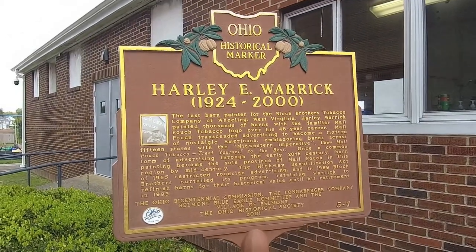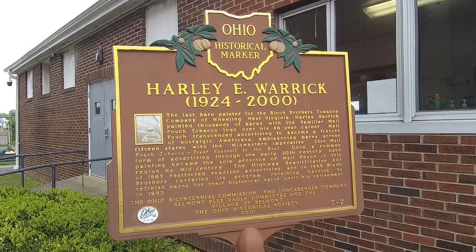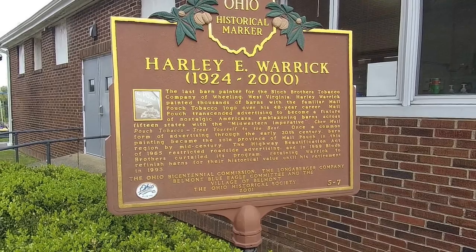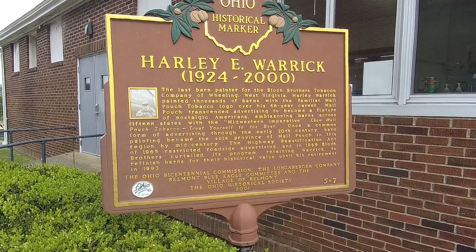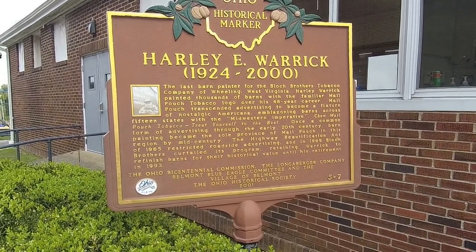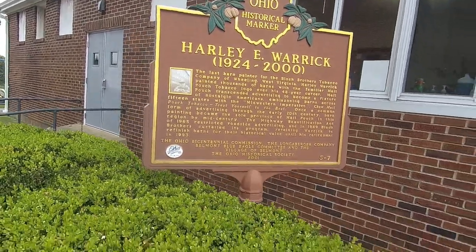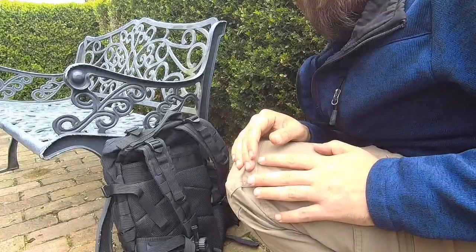We're at stop number 28 on the Belmont County GeoTour. This little memorial is for Harley E. Warwick. He was an American barn painter, best known for his work painting Mail Pouch Tobacco advertising on barns across 13 states in the American Midwest and Appalachian states. Over his 55-year career, Warwick painted or retouched over 20,000 Mail Pouch signs.